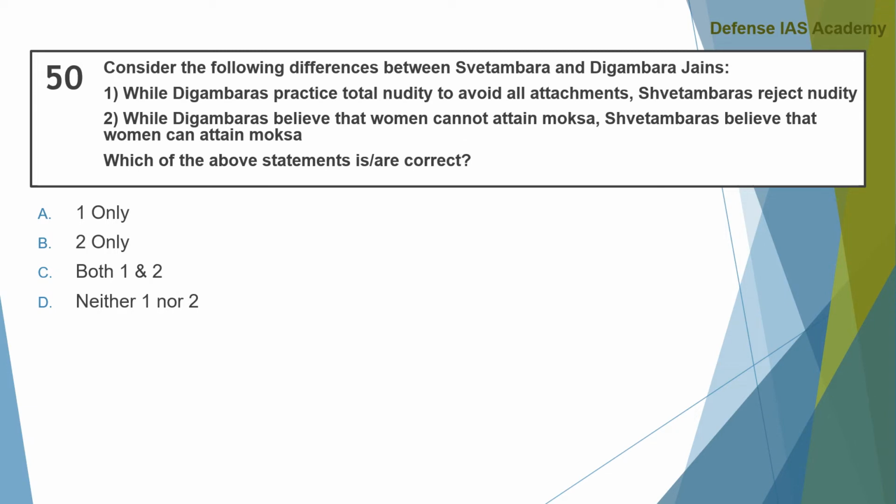Question 50. Consider the following differences between Svetambara and Digambara Jains. 1. While Digambaras practice total nudity to avoid all attachments, Svetambaras reject nudity. 2. While Digambaras believe that women cannot attain moksha, Svetambaras believe that women can attain moksha. Which of the above statements is or are correct? The correct answer is option C, both 1 and 2. Means both the statements given about Svetambaras and Digambaras are correct.